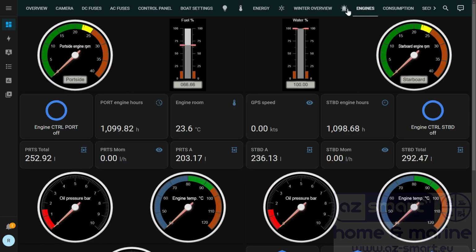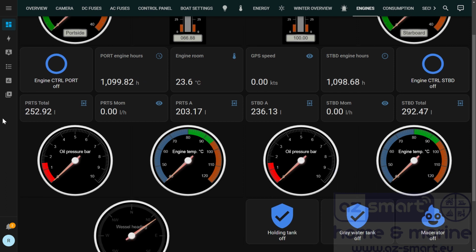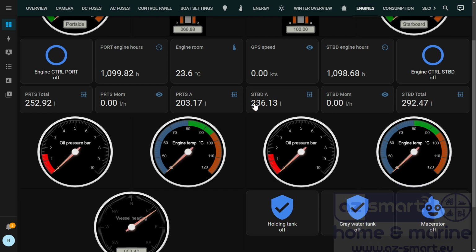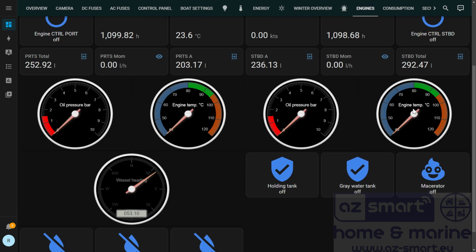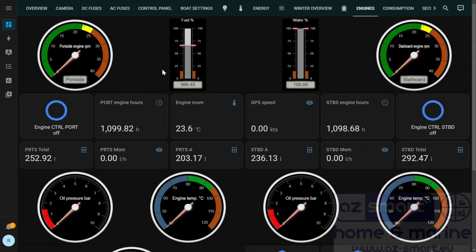Engines tab. Well, in the engines tab, we have tachometers for both engines, a fuel level gauge, water level gauge, engine controls. You can switch them on and off from here. Engine hour counters for both engines, engine room temperature, GPS speed. We have the consumption measuring total momentarily, and for the last trip, this goes for both engines, of course, oil pressure, engine temperatures, vessel heading, switches for the tanks and for the macerator, and water break-in sensors. Of course, if the engines were on, you would have data here.